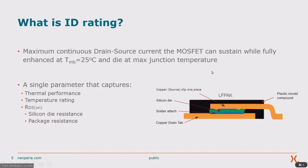Now, this is a single parameter which captures thermal performance because you have a lot of power dissipation and the heat has to go somewhere. You also have the temperature rating, because if the silicon die is rated to a very low temperature, you don't have that much room to play with.